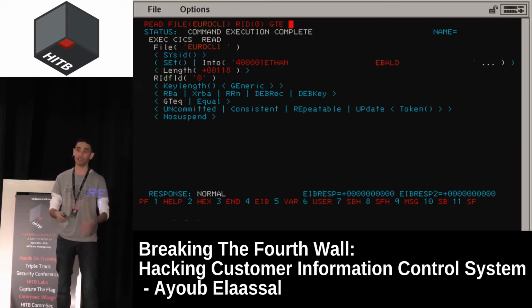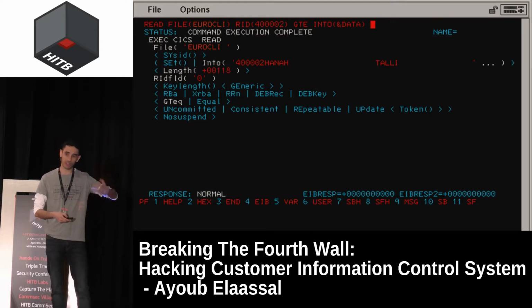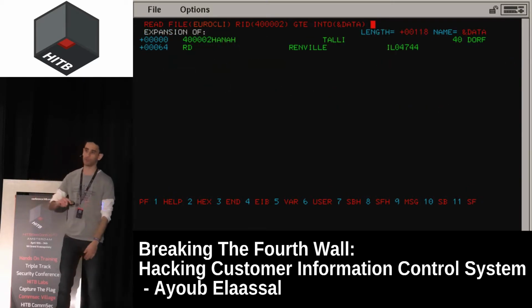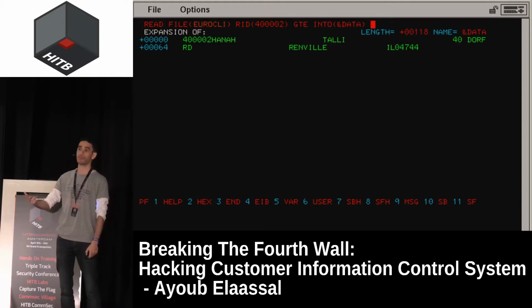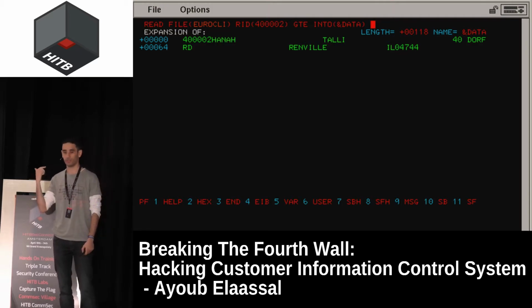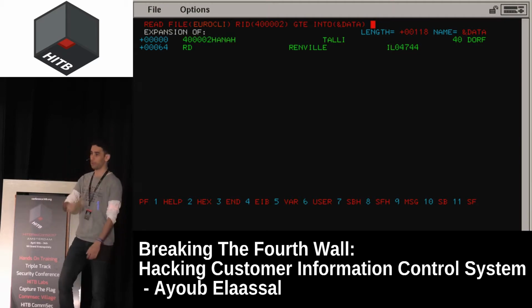So to get all the data, we need to store it in a variable, so we add the keyword into ampersand data, and it stores the value that is returned into a variable. And when you click on PF5, which is the variable panel, you can access the whole data. So to summarize, to read a file, we have to find the right key combination, go to CMT, inquire about the files, list them, get the properties like key index, etc., make the file readable, enabled, and open, and then go through CSI and then iterate over all the indexes.